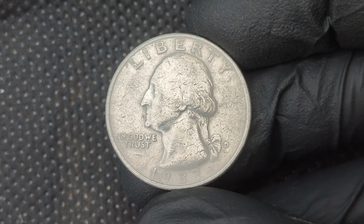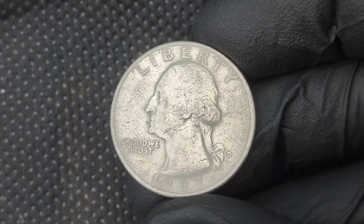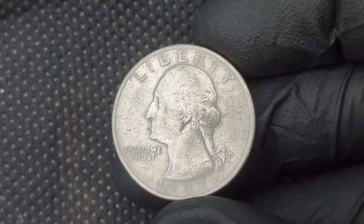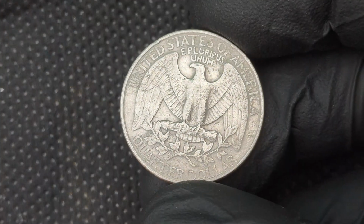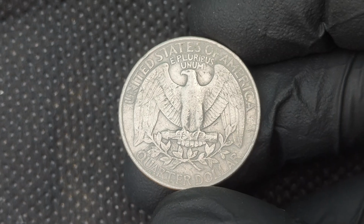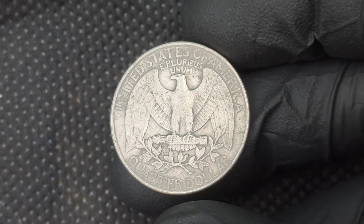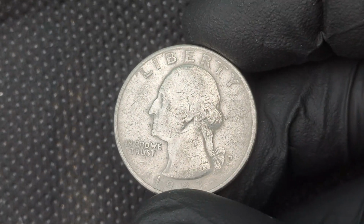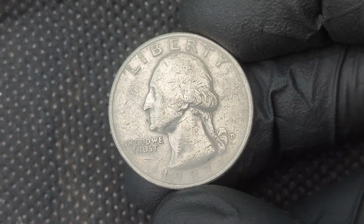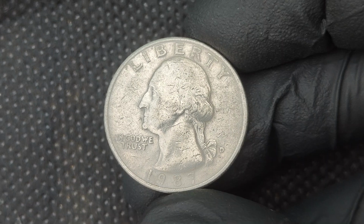Hey everyone! Welcome back to the channel where we dive deep into the fascinating world of rare coins and how much your old coins could be worth today. If you've got a stash of quarters sitting around, you might want to stick around because today we're talking about a very special coin, the 1987 D mint mark Washington quarter. Believe it or not, some of these coins are worth over $1 million. Yes, you heard that right, $1.3 million. So if you or your family have any old quarters, you need to hear this.